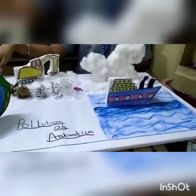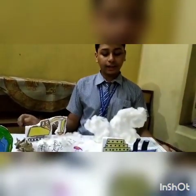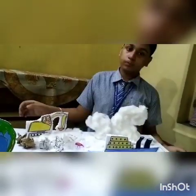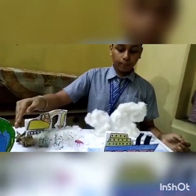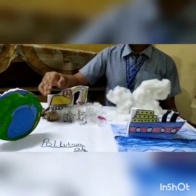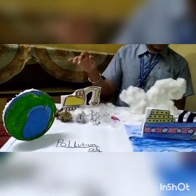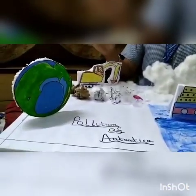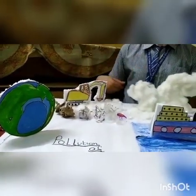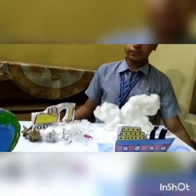Today I am going to explain this model, pollution of Antarctica. One of the least polluted places on the earth is Antarctica. But human beings have started to pollute even this place. For example, in this picture, we can see how chlorofluorocarbons and halogens used by human beings have reduced the density of the ozone layer present over the Antarctica. As a result, harmful ultraviolet rays penetrate the atmosphere of the Earth.